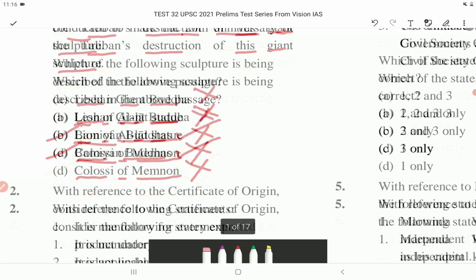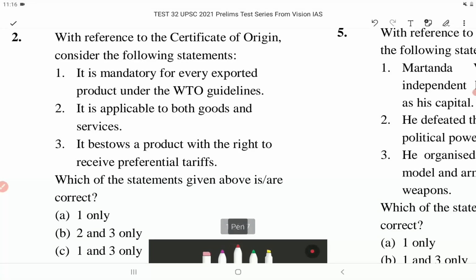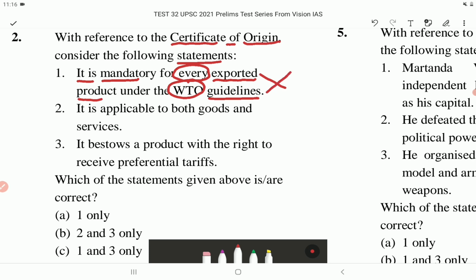Now let's come to next question, that is question number 2. With reference to the certificate of origin, consider the following statements. Statement 1. It is mandatory for every exported product under the WTO guidelines. This is incorrect. The certificate of origin, that is CO, is not mandatory but may be required by some countries for all or only certain products. In many cases, a statement of origin printed on company letterhead will suffice. So statement 1 is incorrect.